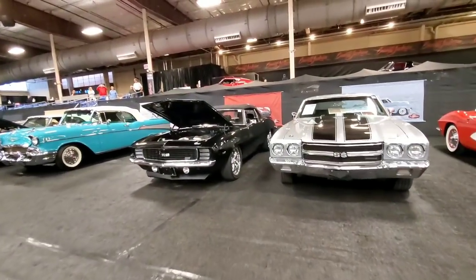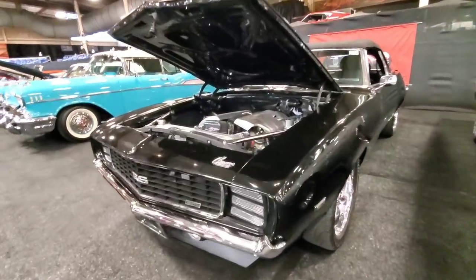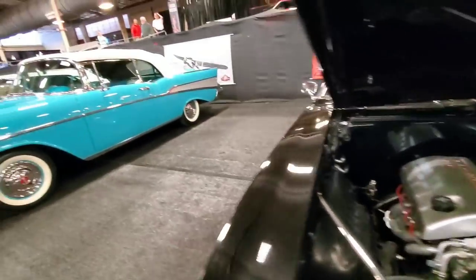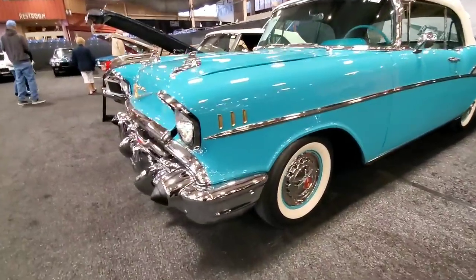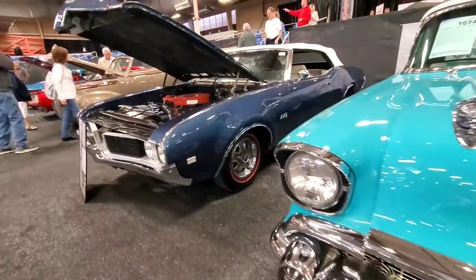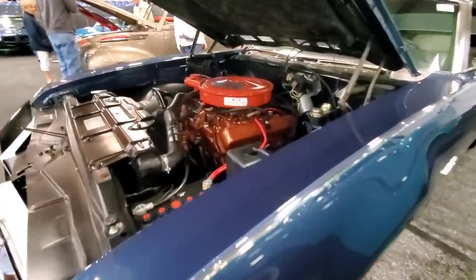Over here, 69 RFs, the drop top, late model motor in it. LS2, another 57 Chevy, drop top, Continental kit. Wide lights. And a 442. Very nice.